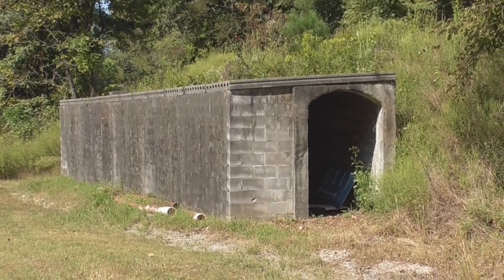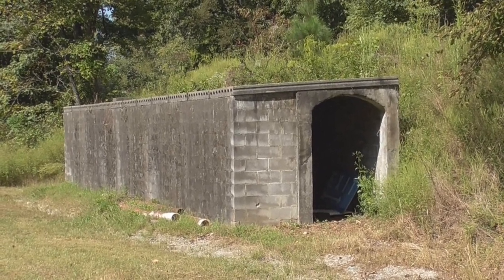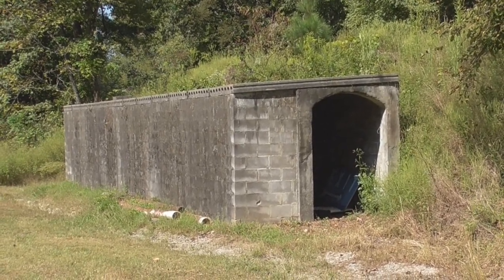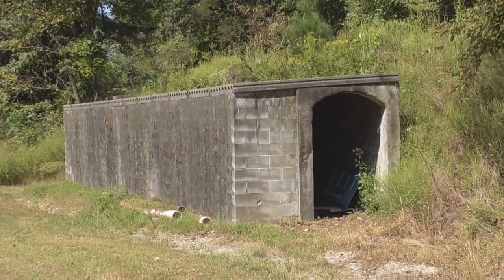This concrete tunnel was at one time used for storing a park train which ran at the museum in the 1980s. The train was long since removed, but the tunnel storage building where it was kept remains to this day.